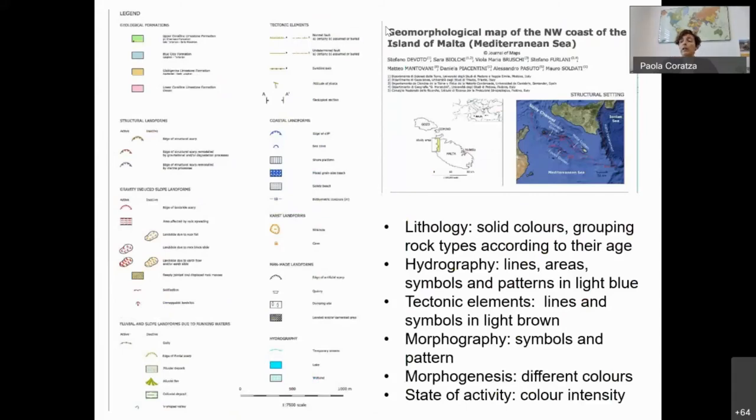In particular, this map follows the guidelines proposed by the Italian Geological Survey, which have recently been updated. The lithology is represented by solid colors, and the different rocks are grouped according to their age. Also, the tectonic elements are represented with lines and symbols in light brown, and the hydrography is represented in light blue.